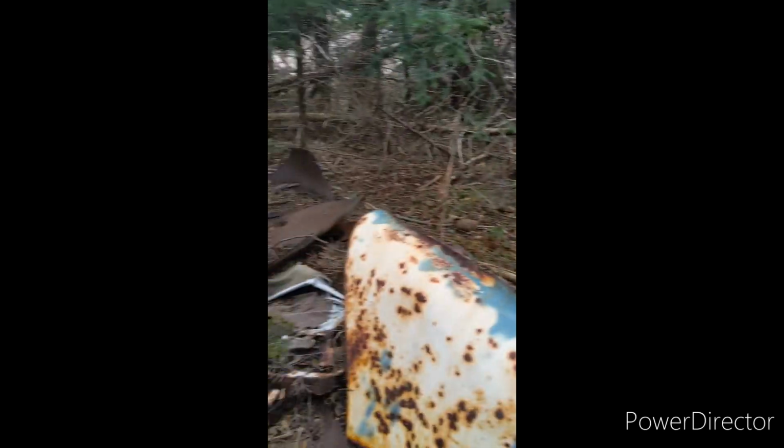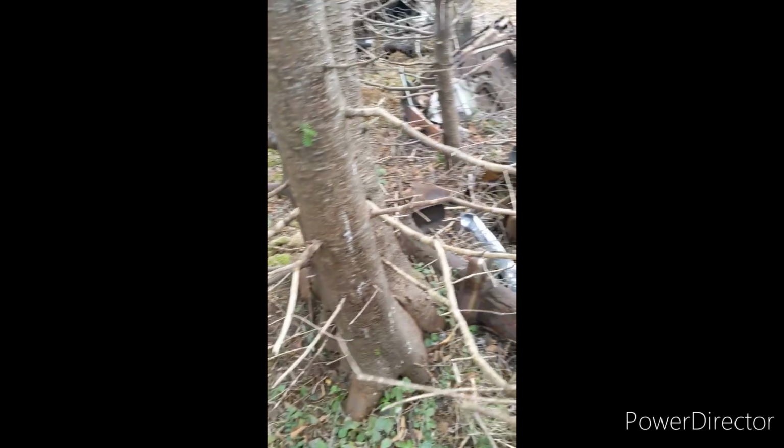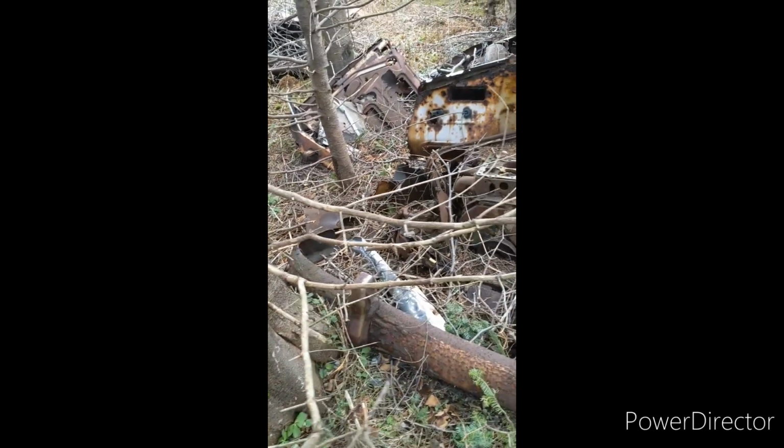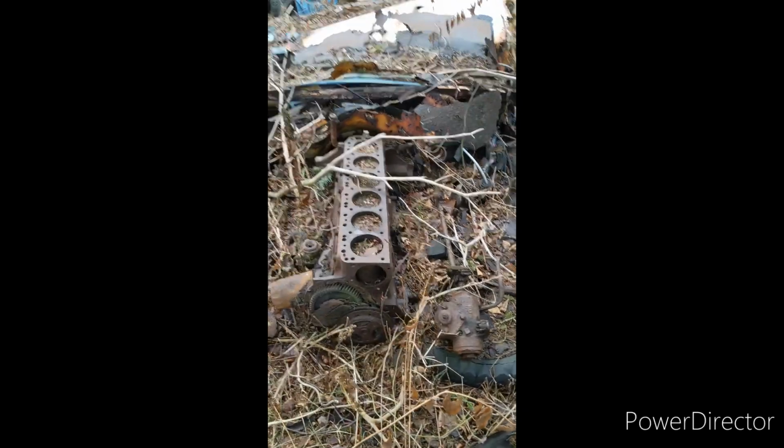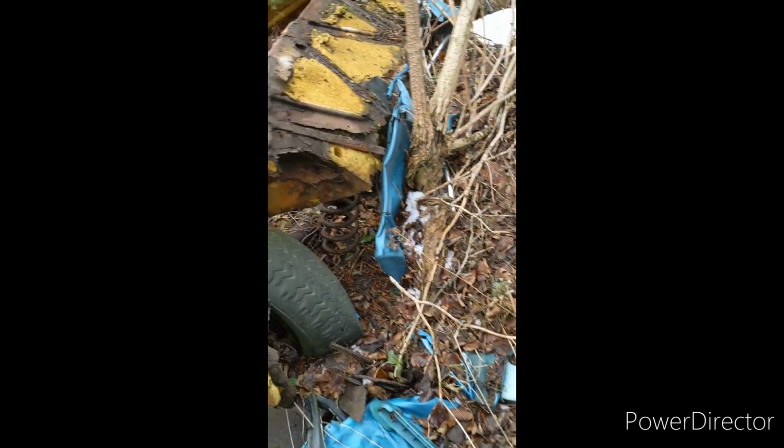I don't see any other ones around, but I'm going to check around a bit more. Because you never know. If there's this many, there should be more around too. So this is the front of that car. Straight six car, whatever it was. I'd love to know what this is. Or was.